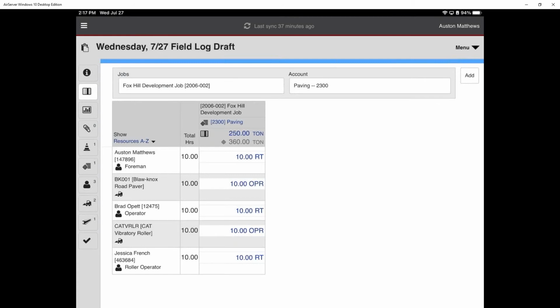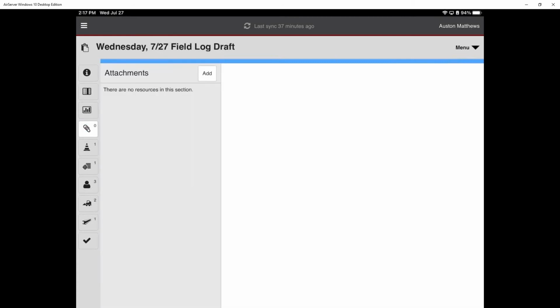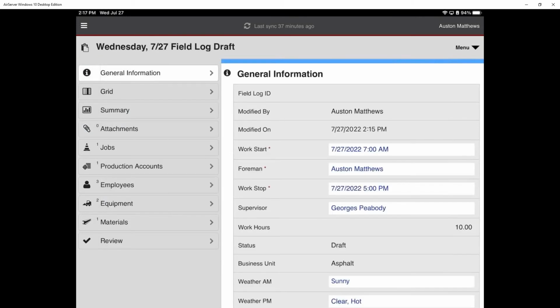I can also add attachments, right? So again, whether I'm taking a picture from the actual device itself or adding from the library, this attachment will always be part of the actual field log itself going forward for review. But then at this point, we can validate and submit this back.